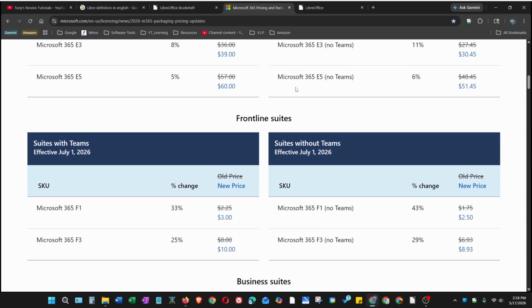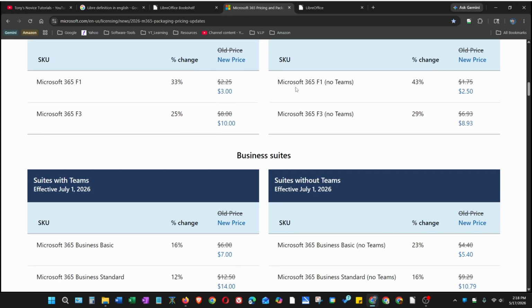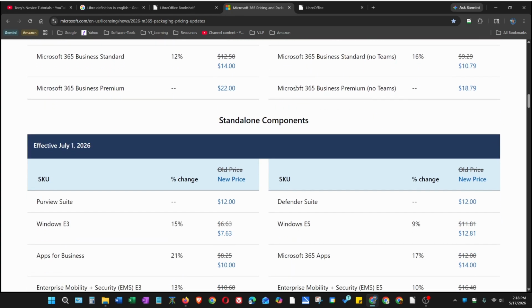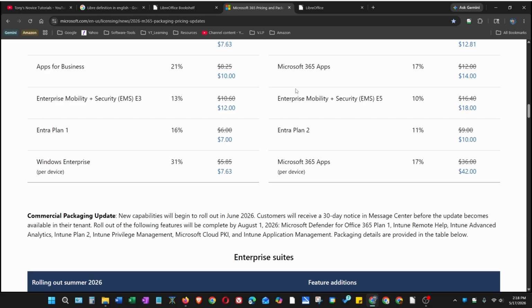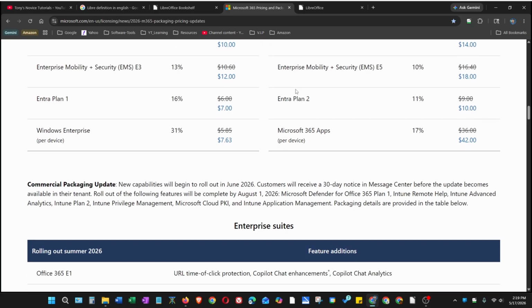You can go to the website and scroll through. Prices are going up on everything they have here. So do the math. If you've got 5 employees, you're looking at nearly $1,000 in a year just for the right to open your own files. If you don't pay up, they lock your documents. To me, that's like renting your own tools from the hardware store every single month. You shouldn't have to pay a tax just to open a document you wrote 3 years ago.